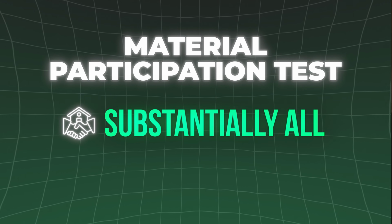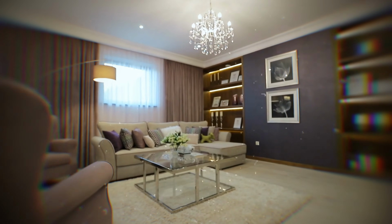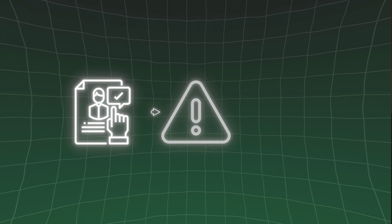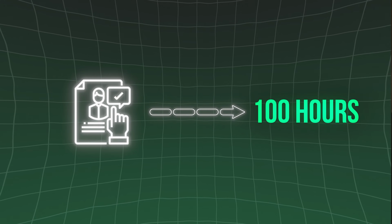And the last of the 3 that we like to talk about, which is rarely used, is simply substantially all. You've done all the activity that property took to become up and running and functional within that tax year. The problem with that is the second you hire somebody to help you with that property, you're back to test 2, which is 100 hours and more than anybody else. So my thoughts are you're going to hit one of those 3 most of the time. You're going to do the 100 hours plus more than anybody else.